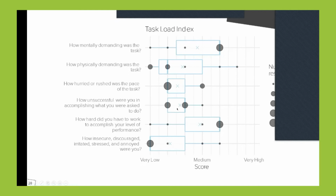They were successful in this, is actually a mistake. So sorry, I didn't correct it in the graph. So this one is actually supposed to be here. This is the one where the scale is the other way around. So no, this is unsuccessful. I actually corrected it. Okay, so no, then this is actually correct. So people were actually quite successful in accomplishing what they were asked to do, and they only had to work kind of medium hard to accomplish this level of performance, and were not really stressed, insecure, or discouraged.